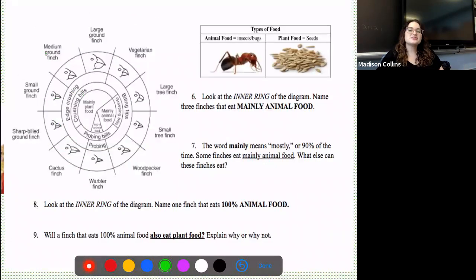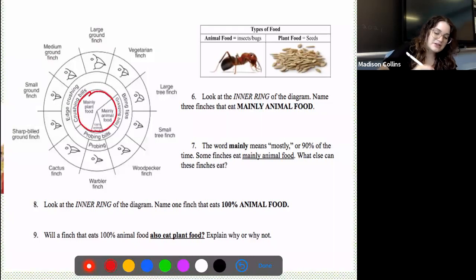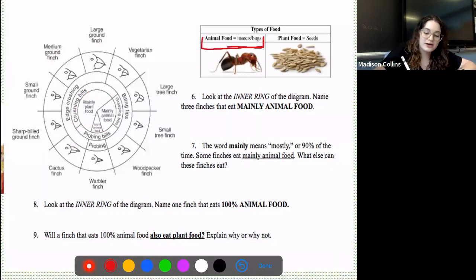Great, so number 6, look at the inner ring of the diagram. Name 3 finches that eat mainly animal food. So remember, whenever we're talking about the food source, we're looking at this innermost ring right here. But something to also keep in mind is that when we're talking about food on this finch diagram, the mentioning of animal food is referring to insects or bugs. The mentioning of plant food is referring to things like seeds. Okay, so again, pause this video and tell me, what are 3 finches that eat mainly animal food?